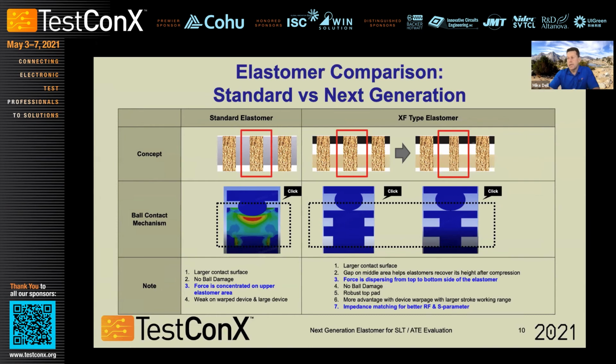And we can make this elastomer, this is a layered elastomer, right? This one's probably 2 millimeters tall. So we would have the ability to deal with a component that's 1.5 millimeters very safely.